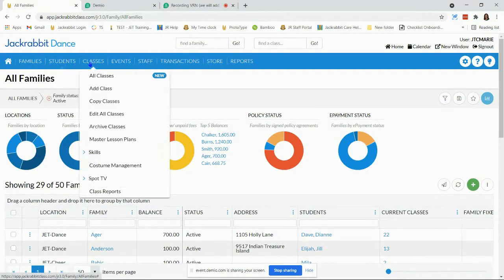And then as well, if you're ever on one of the blue menu bars and you're like, I don't know where it is, it used to be here, just come right down to the bottom on reports. So either family, students, classes, even your events, come down there and that will bring up all of your reports for that section that you're looking at.